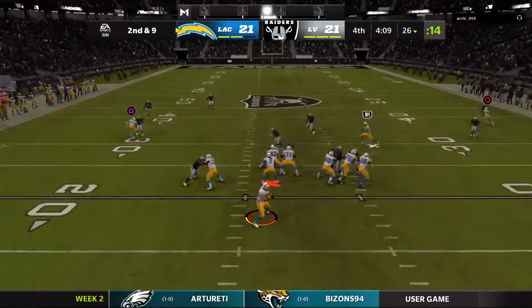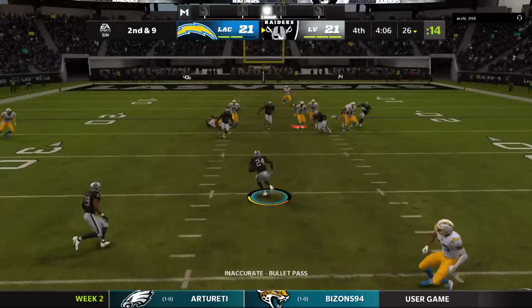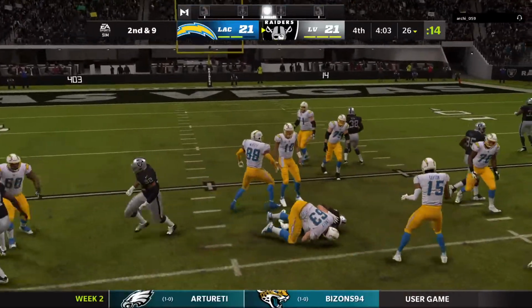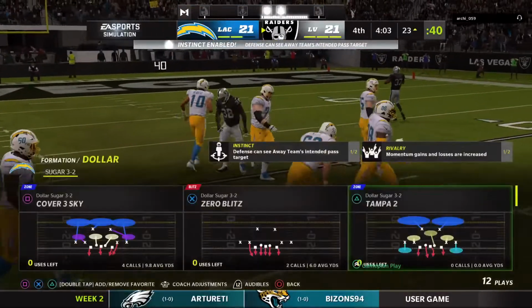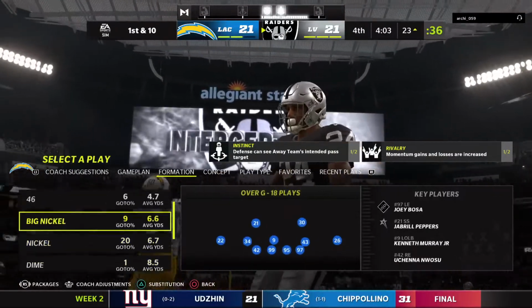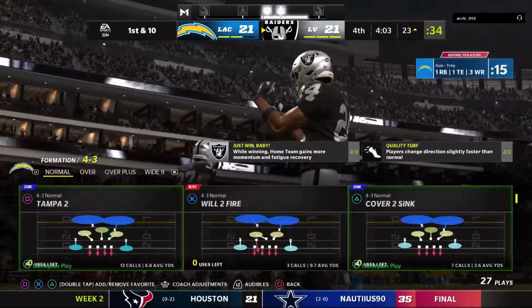Herbert off of play action. And this is going to be intercepted. Jonathan Abram picks it, and he's going to get this one to the 23-yard line. We say it often, Charles, but not all interceptions are created equally, and that is a big one here in a tie ball game in the fourth quarter.